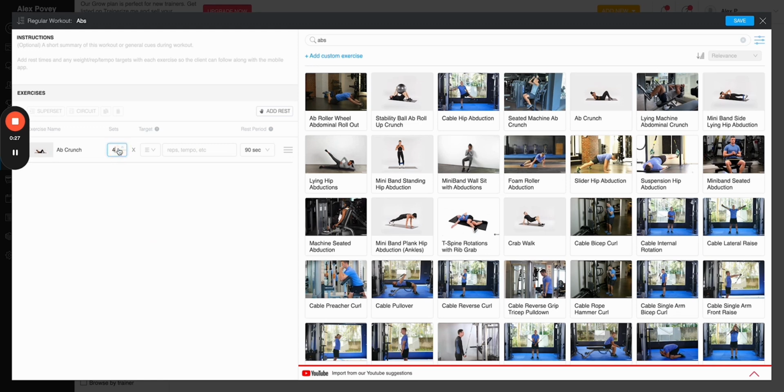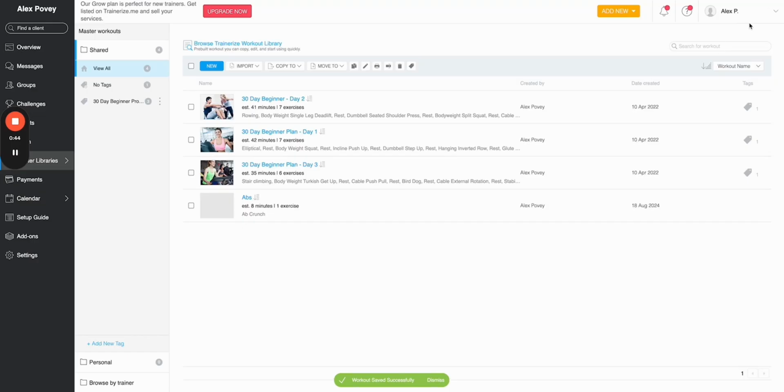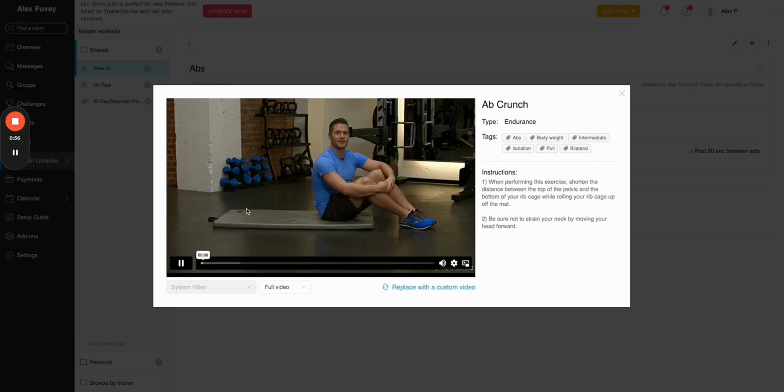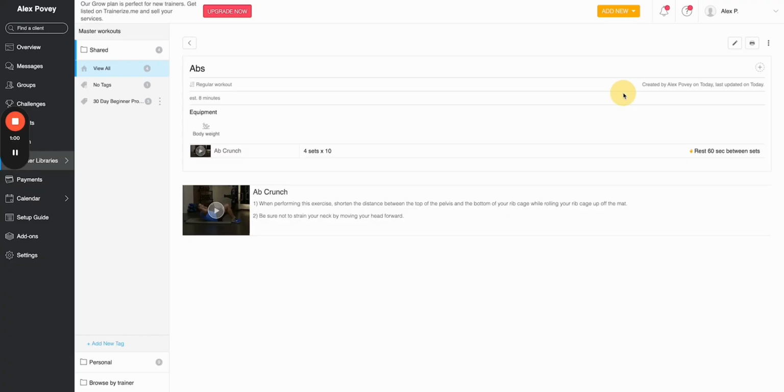And then essentially we can change the sets. We can put in the reps that we want. Let's just say it's 10 reps. We can change the rest period to 60 seconds. And now we're set, we're good to go. I'm going to basically go save, and then that's going to appear here. And so if I click on this abs workout, you can see here now we've got our ab crunch, we've got a short description, and then we've also got a video that comes with it. So this is what the client will see when they're going through this particular workout.